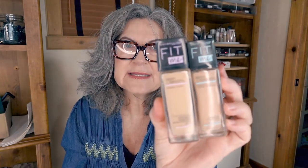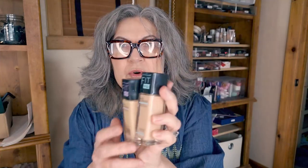The Fit Me's. I kind of did like the Dewy and Smooth one, but both of these colors are wrong for me. They are too warm. I have 118 Light Beige, 120 Classic Ivory in the Matte and Poreless. The Matte and Poreless, way too drying for someone with dry skin. This one is all right if used sparingly with a brush and if the color was right. But the color is wrong for me, so I'm getting rid of it. Boom.